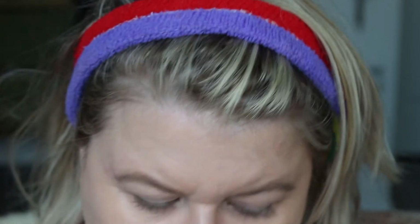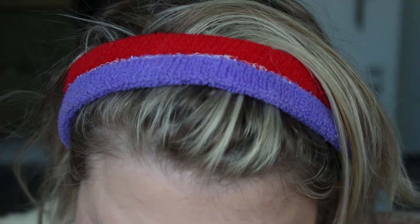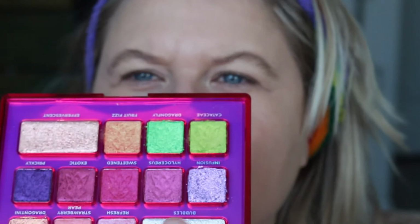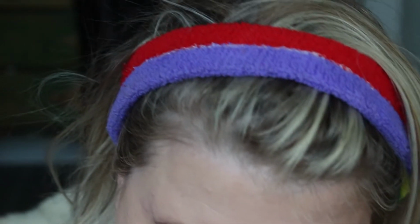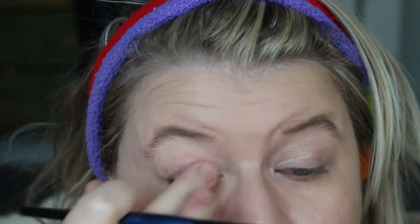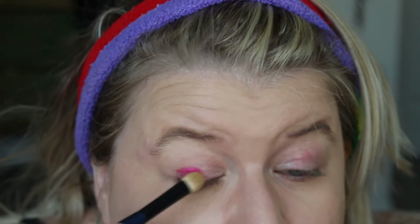What number? Soft shader. Soft shader brush. It's got a little bit of a point right there. I don't know if you can see that. It's a little stained, but yeah, let's use that on Sweetened, which is this middle boop. Middle boop. It's the middle boop, guys. Okay, all right, we're just gonna do it. We're just gonna put it on the lid.